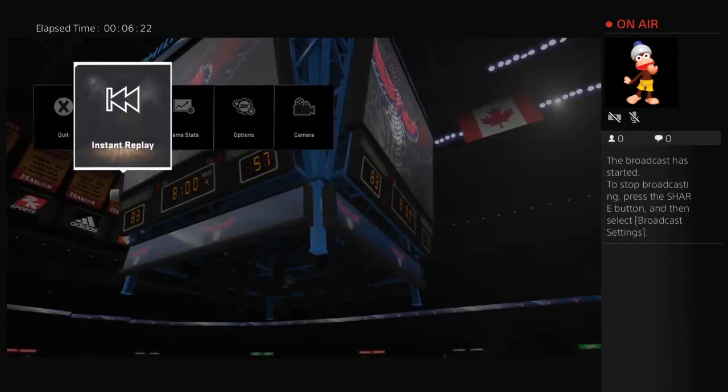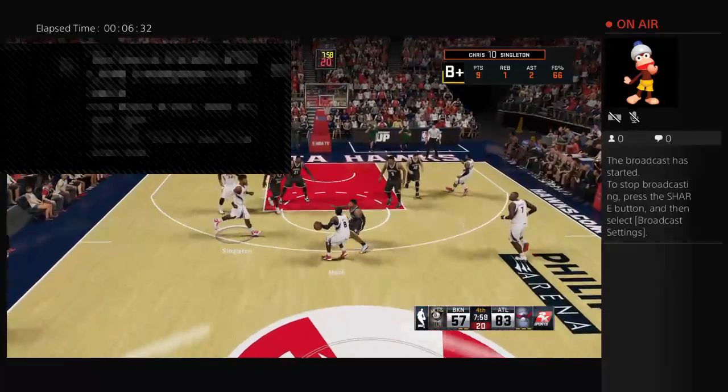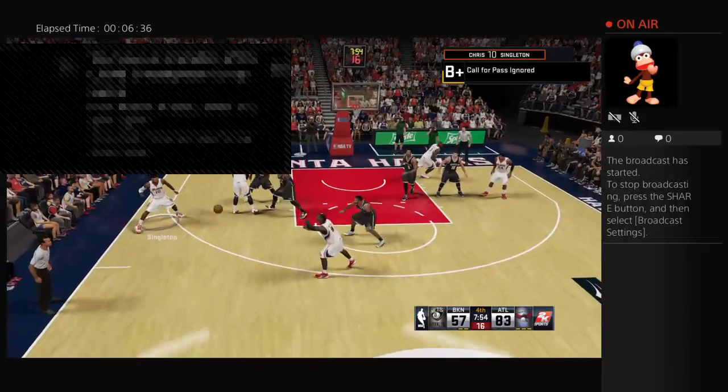Last quarter of play, about 2 minutes in now. Here's Mack. He dishes it to Singleton.